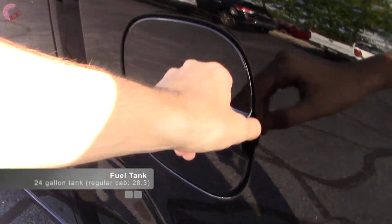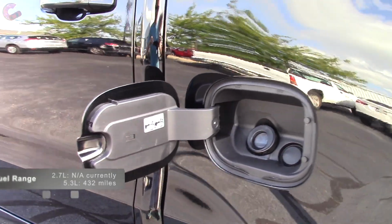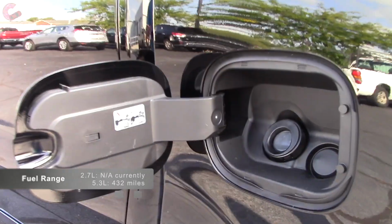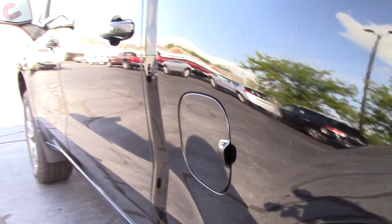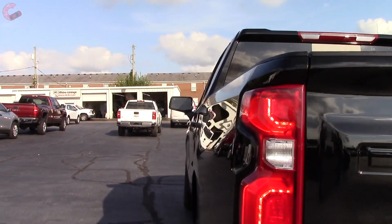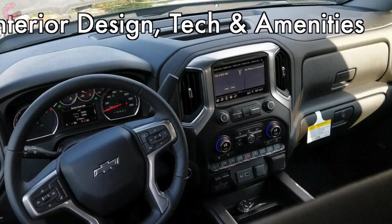The last thing to look at on the outside is the 24-gallon fuel tank, good for a range of 432 miles as equipped with the 5.3-liter V8. And it does use regular unleaded fuel. Well, that concludes the all-new exterior. So now let's see how the interior stands up to the Ford and Ram.